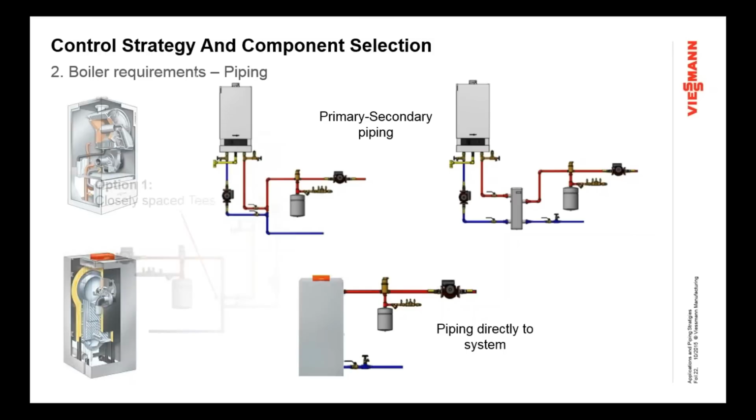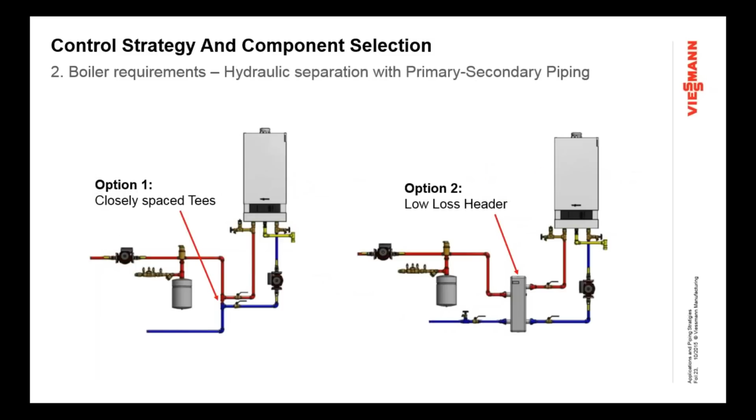So I want to focus a little bit more on primary-secondary piping. What you're doing with a primary-secondary piping configuration is called hydraulic separation. And we show two different ways of doing this here. Option 1, closely spaced tees. Option 2, low loss header. Now, which one do I use? Are there any differences between those two? Well, fundamentally, they provide exactly the same hydraulic separation of the primary and secondary circuit. So you can choose either one of those.